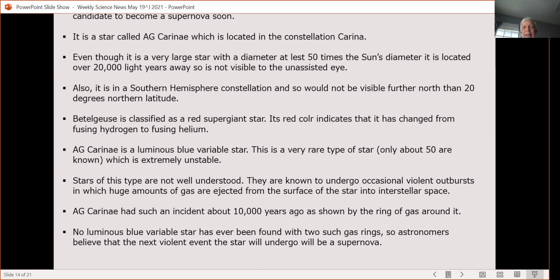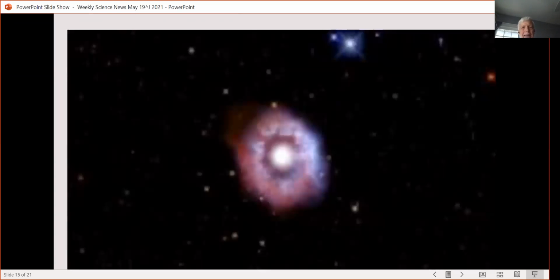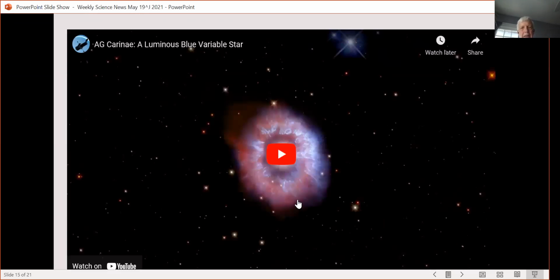And astronomers take that to mean that this only happens once, that a star can go through a process and throw off a bunch of gas. But the next time that it does anything like that, rather than throw off a bunch of gas, it just blows up.